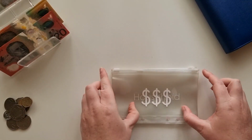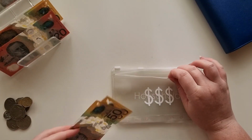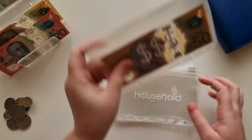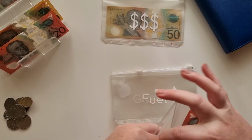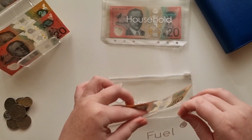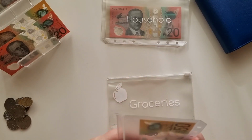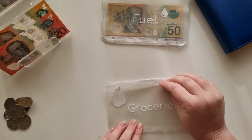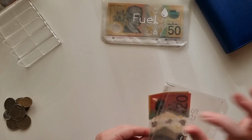All right, I'm going to jump straight in and stuff for the week ahead. So as always, $100 going into splurge. Household will get $20. Fuel will get its usual $50. I've still got about three quarters of a tank, so hopefully this week I won't need to use all of this money. And then groceries, as always, will get its $70.